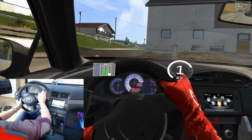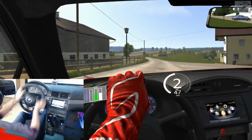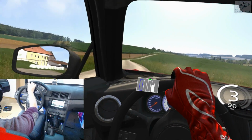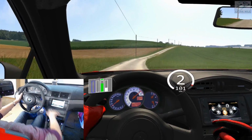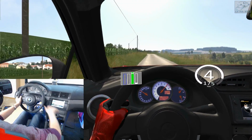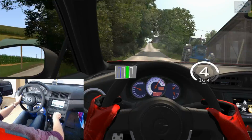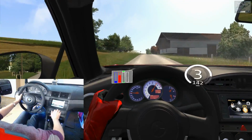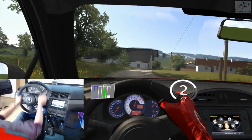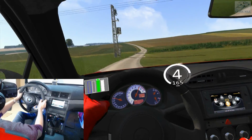So yeah, let's see. Okay. Oh yeah, this is already great. Oh, plenty of torque actually. Ooh, and not that much grip. Woohoo! Oh yes. Oh, this is lovely. The engine sounds great actually in this car. And goddamn, it's fast.